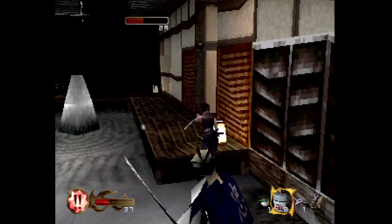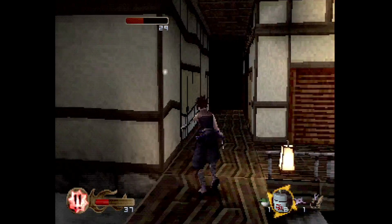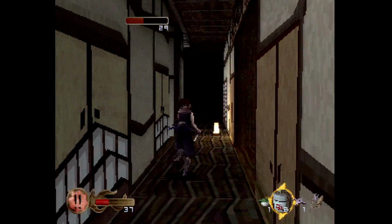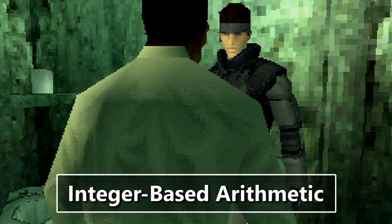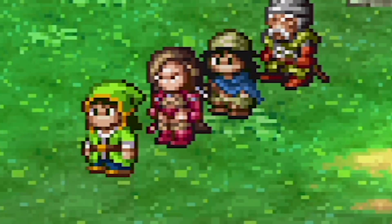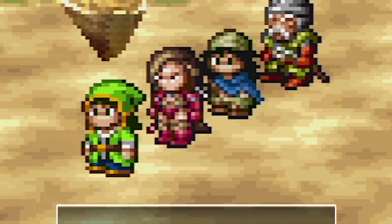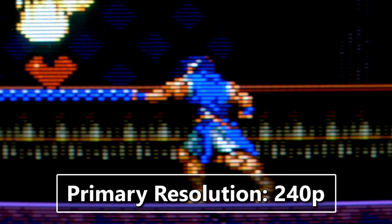The PlayStation's 3D graphics are known for having a somewhat jumpy look, warping textures and twitchy polygons. This is due to the PlayStation building its worlds with integer-based arithmetic, which means that not all possible positions of a point can be approximated. The vast majority of PlayStation games output at a 240p resolution, which works great with CRTs and upscaler boxes.